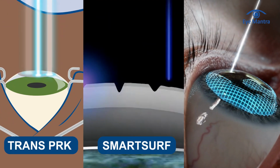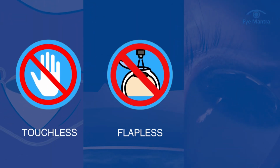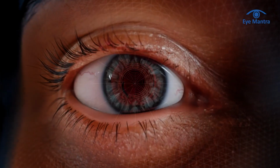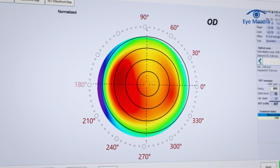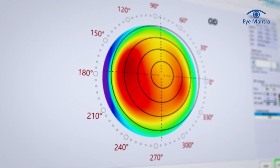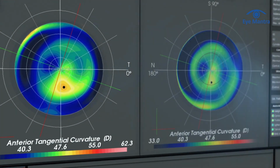Finally, coming to the third category, which is the flapless surface ablation procedures like TransPRK, SmartSurf and CustomEyes. These are one-step processes that are touchless, flapless and painless. In other procedures like Silk, Smile or Contoura, a cut is made on the eye, but in these you don't even need to touch the patient's eye to remove the glasses. The most advanced and latest among these is CustomEyes with Foresight. In this, a virtual 3D replica of the eye is created, which is just like a real eye. Then using AI-based software, a customized treatment plan is prepared.